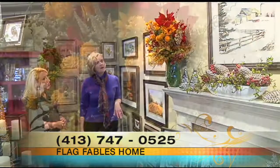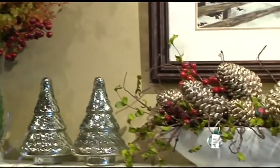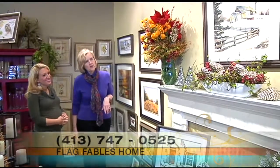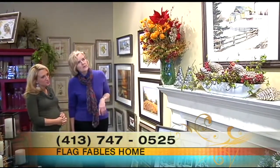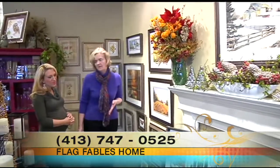And you'll see the white bowl that we had on the mantle was filled with pumpkins. Now it's got the pine cones and the cranberry spray, so bringing us right into the winter and holiday. Same with the framed art. And it's just an easy way to go from season to season. It doesn't have to be a major undertaking. It's just a few touches here and there, and you're on to the next season.